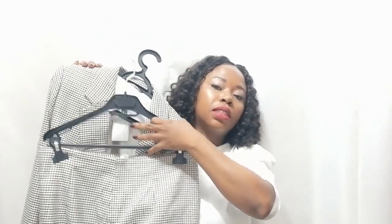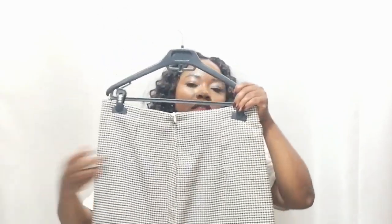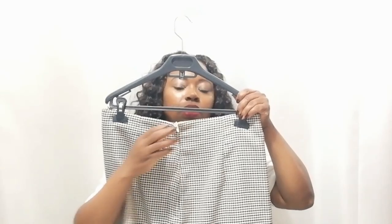The skirt is high waisted. It's lined too. Yes, exactly. Beautiful. It has this zip at the back. You can see the zip.